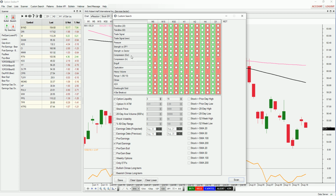Is it in a compression? These compressions are great. We look for them all the time. Once a stock is in a compression, it has a tendency to break out of that compression and have a sustained move. We're interested. So you can see all the criteria. My God, the earnings searches that we do, we trade a lot of pre-earnings, we trade a lot of post-earnings. So we're able to do that, and I love going through.